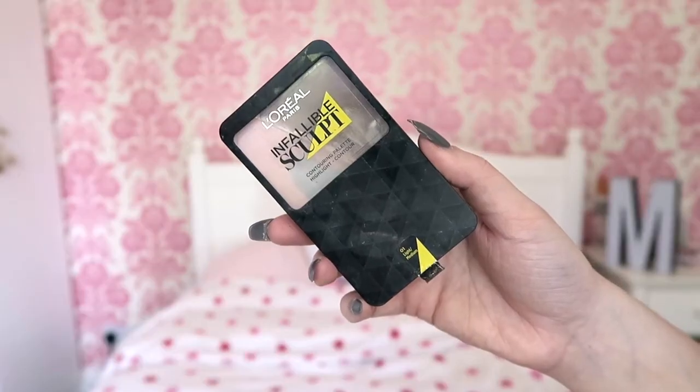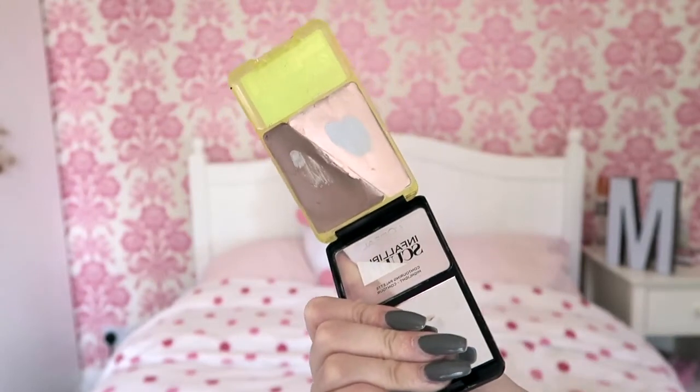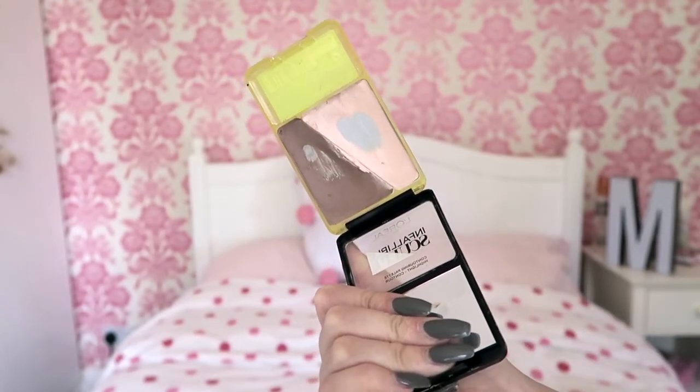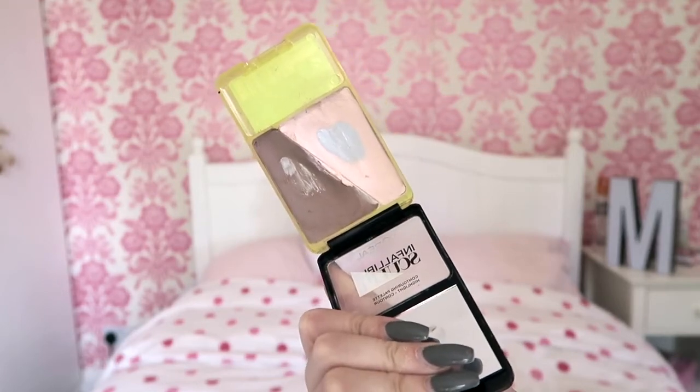The next thing that I've got is the L'Oreal Infallible Sculpt Contouring Palette. This is in the shade Light Medium, and as you can see, it is a very well loved palette. This is just the one that I use when I'm not tanned and want to do a bit of contour. It's just a creamy type substance that you place on your finger, well, I place on my finger, and just rub across my cheek.